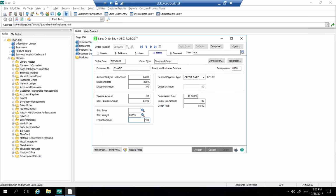Most of the time when you're processing a sales order, you might want to pre-authorize a transaction. With our integration, you have the flexibility to either pre-authorize or capture directly at the sales order level. So let's just go with an authorization right now. I'm not exactly sure what the freight amount should be, so I'm going to leave it empty for now and pre-authorize my transaction with the item total only.